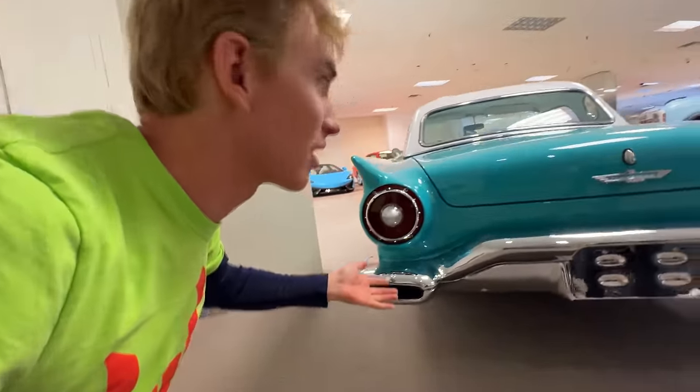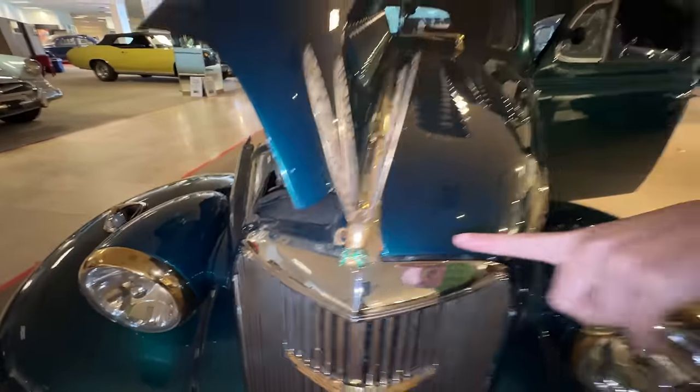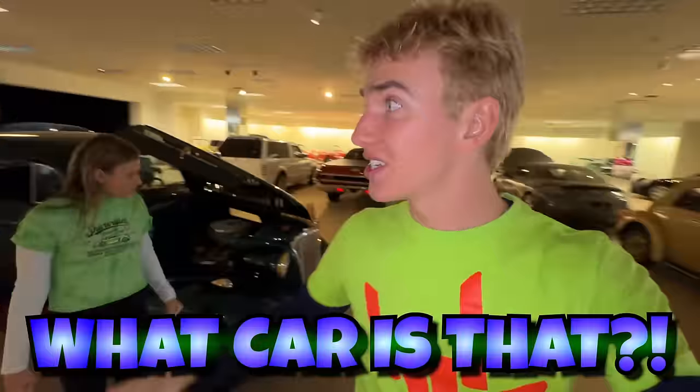They don't do that on cars anymore. Come check out this car, look at it. It's a butterfly up front. Look at that, what? It's like painted rims. Whoa, this car's got wood, and then it's got wood on the inside, wood up here. What kind of car is this? This is actually so cool. Is that gold pedals? If anyone has any ideas what kind of car this is, comment it down below.